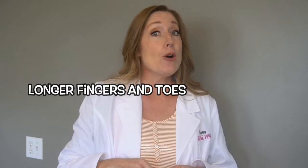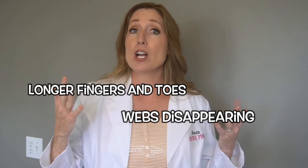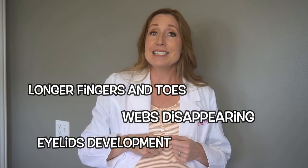Her fingers and toes are getting longer, and the webs are going away. She's developing eyelids and can close them. Also, technically, your baby is no longer called an embryo. She's now advanced to what's called a fetus. Medical jargon for most, because as far as you and I are concerned, in your tummy is your precious little baby.